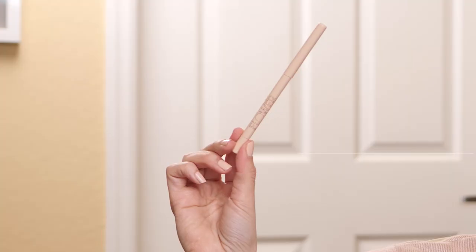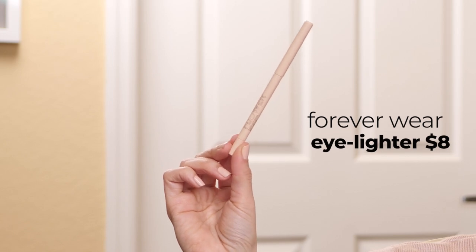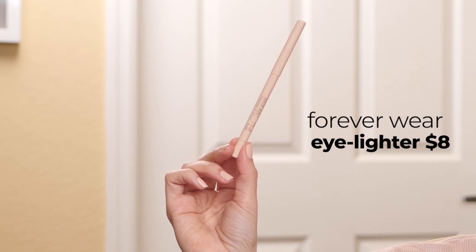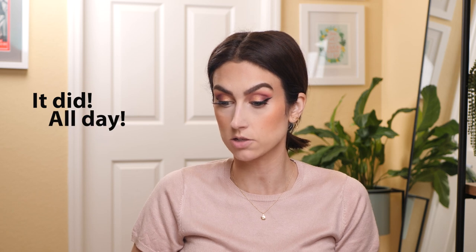One thing that I had talked about in the past was I was looking for a drugstore cream liner for the waterline. This one is the Eye Brightening Forever Wear Eye Lighter in the shade Moonstone. I'm hoping this is pigmented. I'm hoping that it is going to stay in my waterline because I've got super watery eyes. Oh yeah, that's pigmented. Wow. That's really nice. It's almost white. That's even more pigmented than the Patrick Ta one that I bought. So I'm gonna let you know if it lasts in my waterline, how long it lasts and everything. Stay tuned.